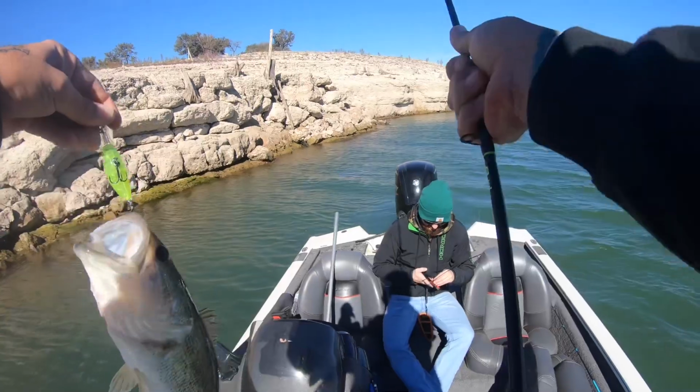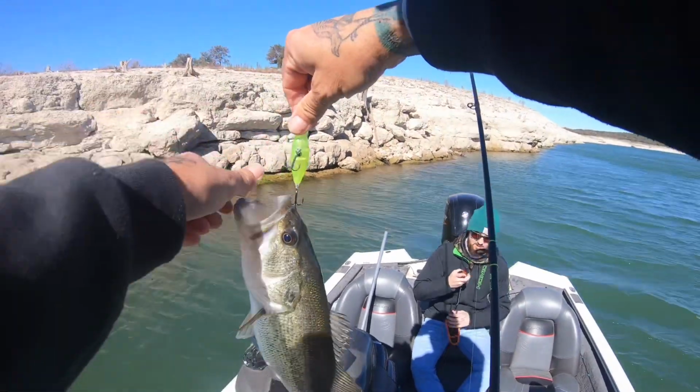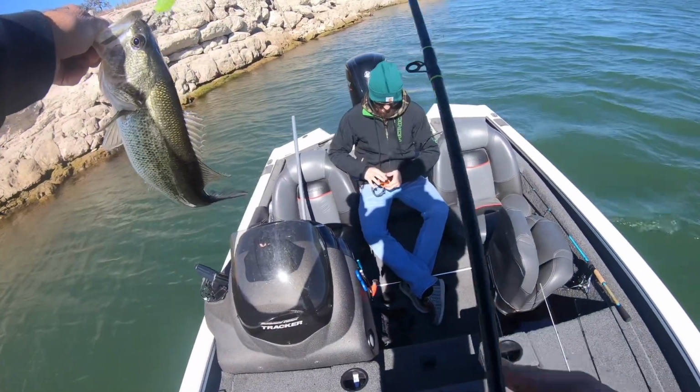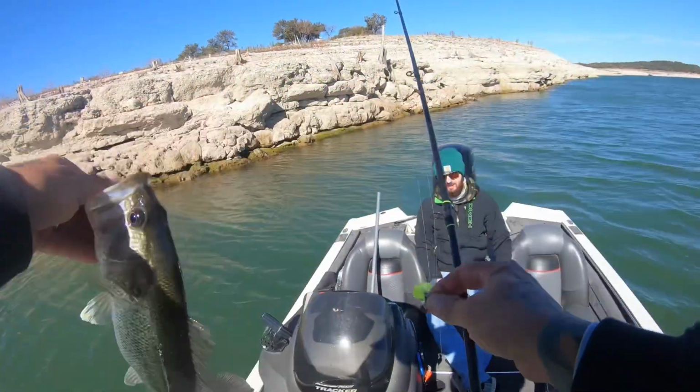You know what that means, right? Yeah. He just came up and swiped at it, and the fish got unlucky and got hooked. A nice little 1 pound largemouth. Yeah. Not bad. Barely hooked on the outside.